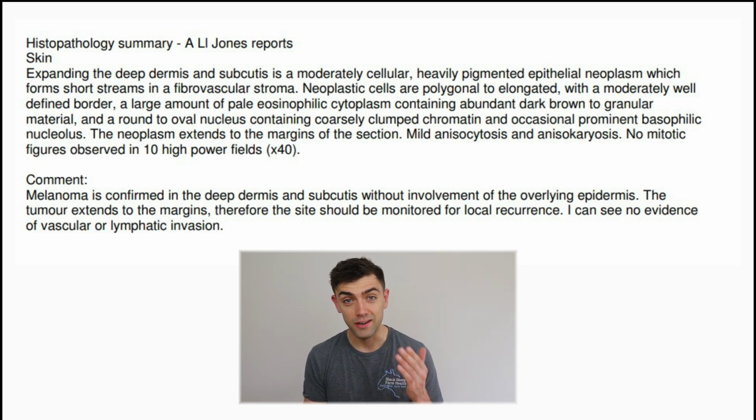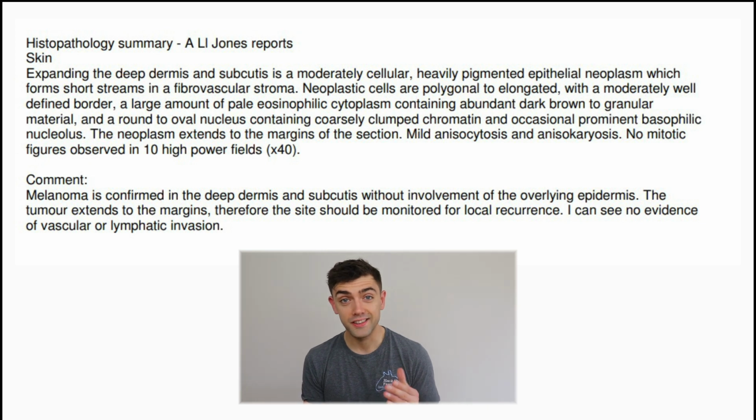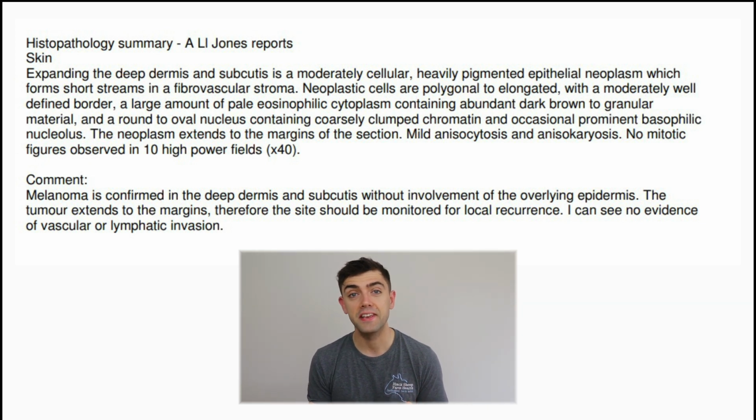Now, skipping past that first paragraph to the bottom line, like I imagine most vets do, you can see there, unsurprisingly, it was a melanoma. I would have been very surprised if it wasn't, looking at the colour of it, but there we go. It's always nice to have a pathologist's opinion. As he said, in this case, we got to watch it for local recurrence, but the great news is there doesn't seem to be any invasion into the blood vessels or the lymphatic drainage, so the chances of metastasis are thankfully pretty low.